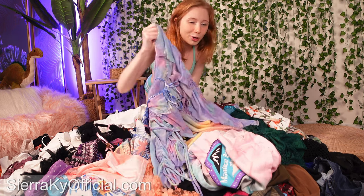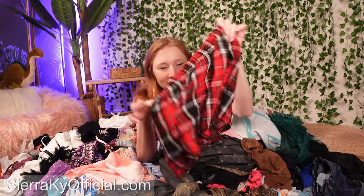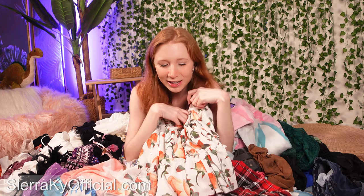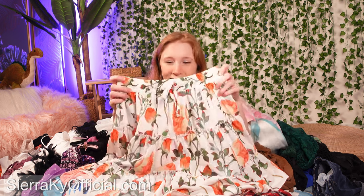Let's see if I can find any more skirts. Oh, this is a skirt. Okay. Oh, this is a little short. Found something so cute. So I think it's really fun that I have a sunflower skirt and then I have another flower skirt. I think this might actually be the same brand. They're very similar. They're not the same, but I got both from Amazon, I think. Okay, so I think I just want a green top with this.